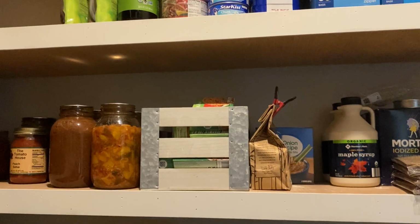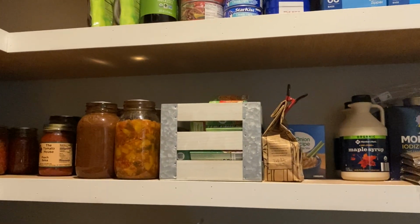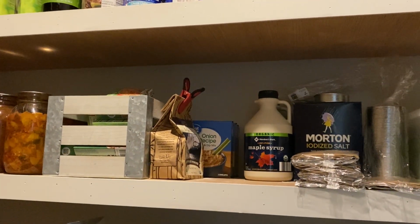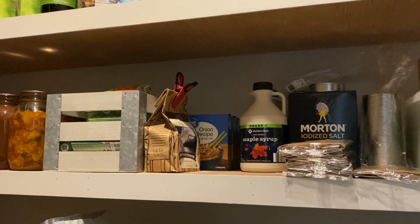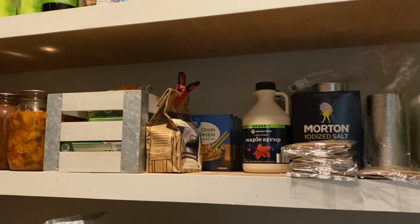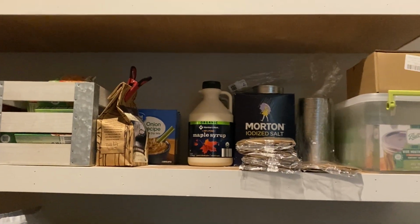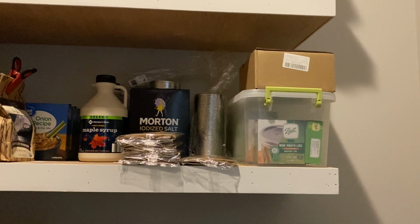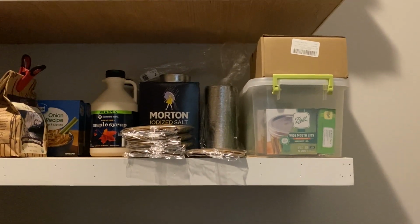This basket right in front here has Spanish rice mix in it. We've got arrowroot powder for thickening things that you want to remain gluten-free. There's onion soup mix, which I use in our favorite meatloaf recipe, so that needs to go on the list. A couple bottles of maple syrup, some microwave popcorn, and other canning tools and items.